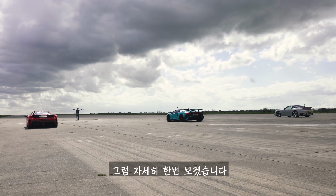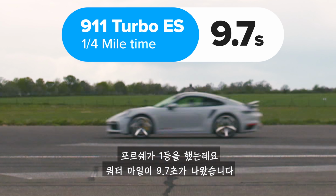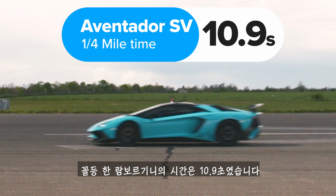Let's do it. So then what exactly happened? Well, the Porsche won, completing the standing quarter mile in 9.7 seconds. The Ferrari came second with a time of 10.5 seconds, and the Lamborghini was third in 10.9 seconds.